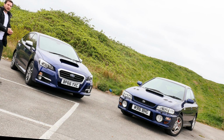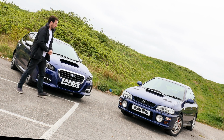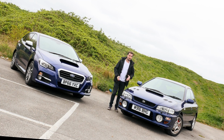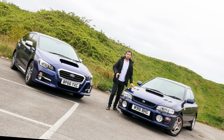This is the new 2017 Subaru Levorg. It's got some extra kit and a slightly revised CVT gearbox. But this is the Subaru Impreza Turbo 2000, my Subaru Impreza 2000 actually. One of the hero cars of the 90s, about 220 horse.